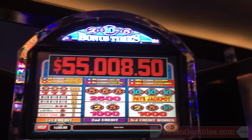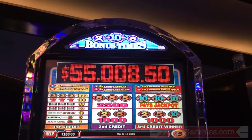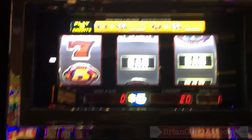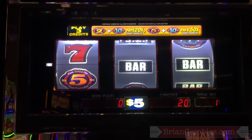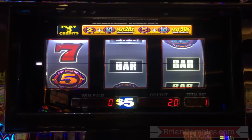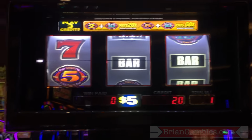I'm ready for some 2x, 10x, 5x bonus times. Fun fact, there's no such thing as a bonus on the machine, even though it's called bonus times. Alright, it's a $5 one. It's a big one. So I got $100 in there. It's $15 a spin, so we're going to get like 6 spins out of it, if I did the math right. Yeah. Alright, here it goes.